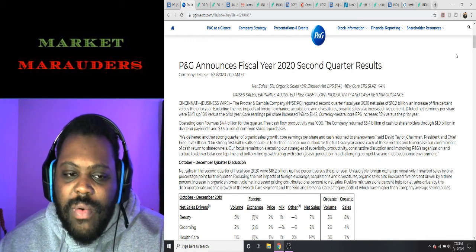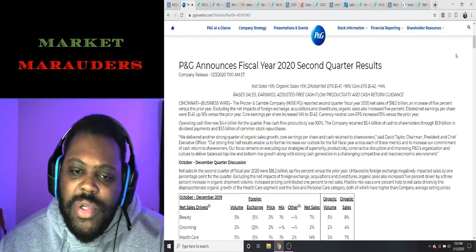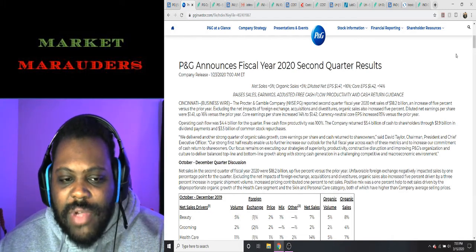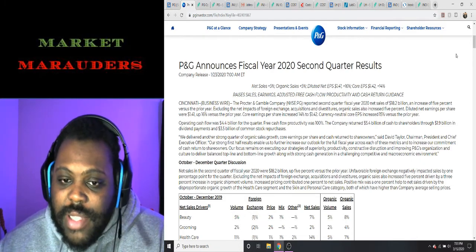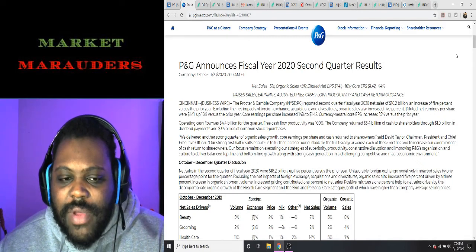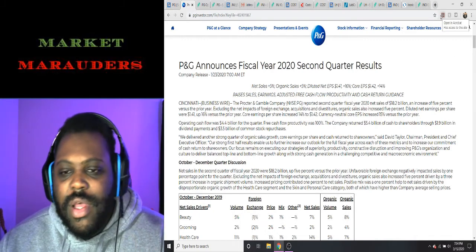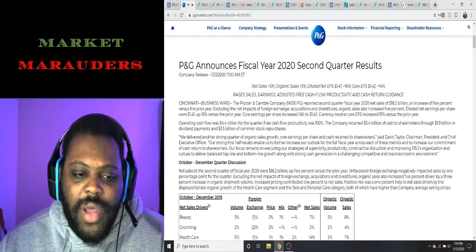Diluted net earnings per share were $1.41, up 16% versus the prior year. Core earnings per share increased 14% to $1.42. Currency neutral core EPS increased 15% versus the prior year. Operating cash flow was 4.4 billion for the quarter. Free cash flow productivity was 100%, so that's a crazy number. The company returned 5.4 billion of cash to shareholders through 1.9 billion in dividend payments and 3.5 billion of common stock repurchases. So basically, they're a company that's been around for a long time, and they do have a dividend, which means for owning a share of the stock, you get paid, which is always a fantastic thing when owning stock.